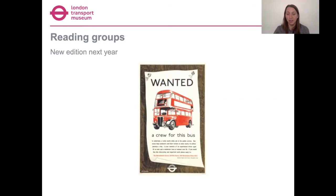As you can guess, I've used a lot of London Transport Museum LTM collections images in this slideshow, so this one is a little bit more forced than some of the others. But thank you so much for your time and attention. I hope it's been an interesting outline to the project.